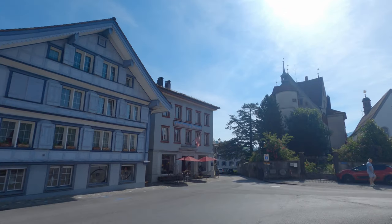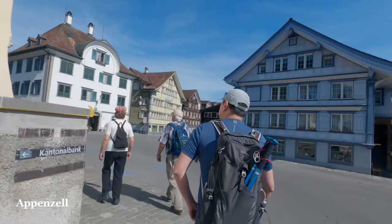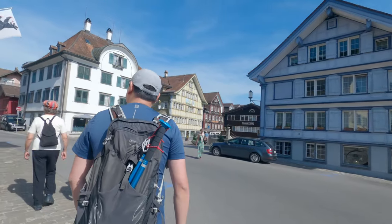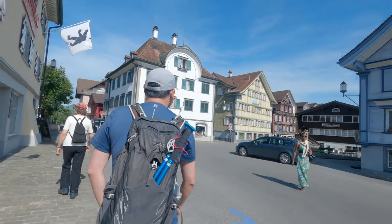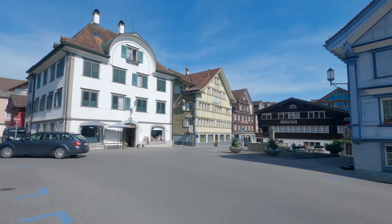Hello from Appenzell. We took the train from St-Gallen this morning. It took about, I think, half an hour or maybe 50 minutes to come here. So this is a more rural part of Switzerland.